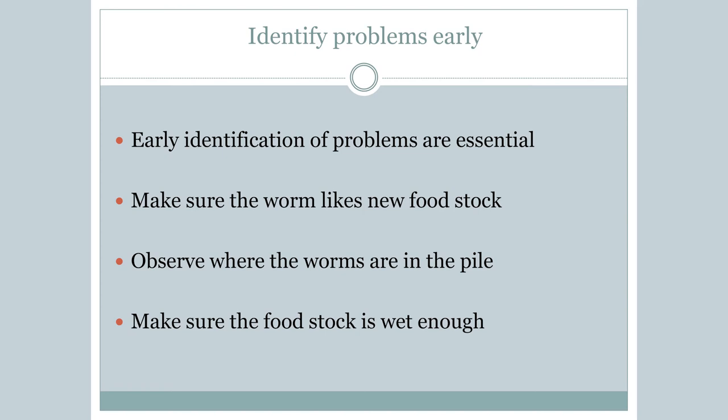Right. Identify problems early. When you set your beds, look at your beds. Make sure the worms like the new feedstock. As Emmanuel said, if they're going on top, they don't want it. That's a problem. You can try and take it away, you can recompost, you can do whatever, but that worm will never be efficient in that type of environment. You can recompost it again and again, but they're never going to be as efficient as if they go into it straight away.